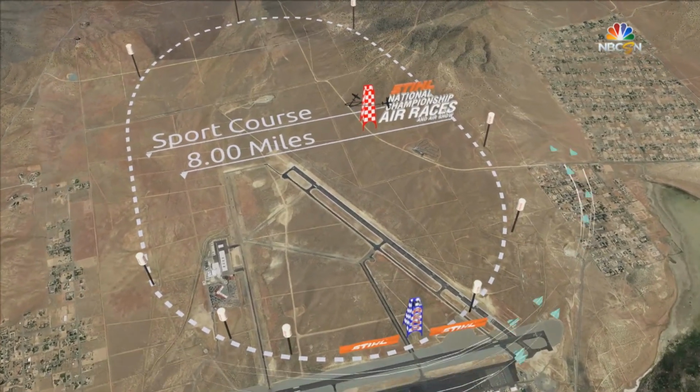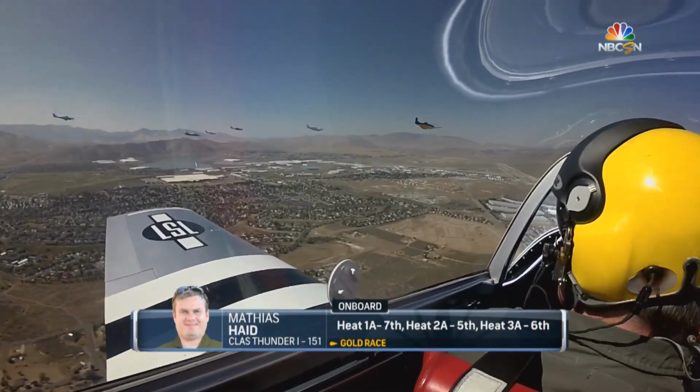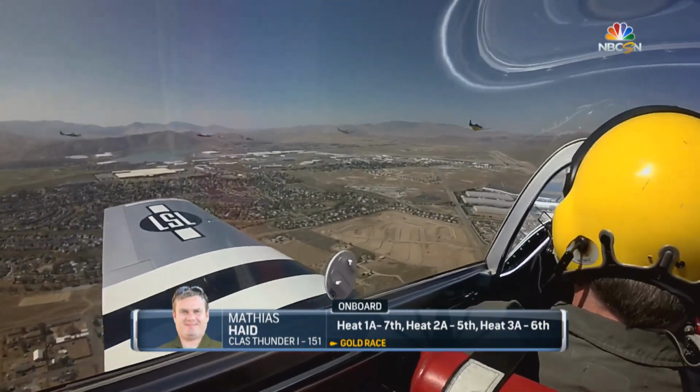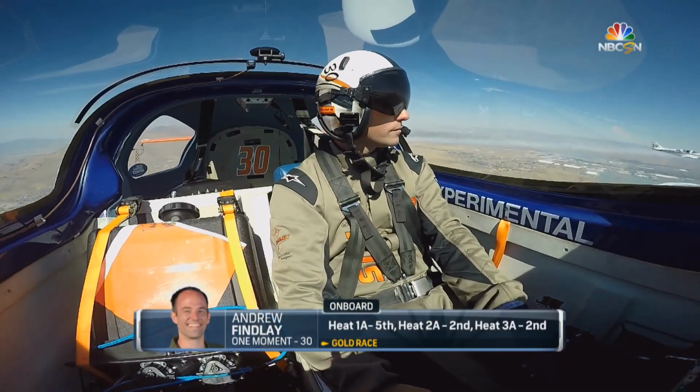They also have a pace plane now that is a jet-powered pace plane. Let's see what it looks like from the pilot's perspective.